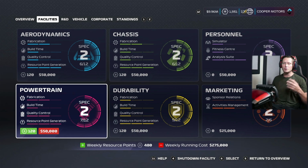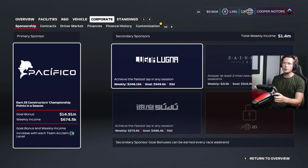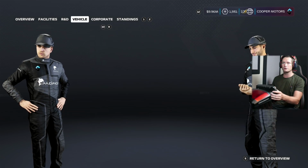That's all right, though. We aren't going to spend any money, so you guys will see in the top right here, you currently do not have enough cash to afford Ricardo. Well, if we go over here, he has been going up in value. He was at 9.1 last week, and now he's at 10.1. So we got to start saving our money. We've got 10 million right now, so we're close. We're going to be just fine, but definitely want to be careful about that.